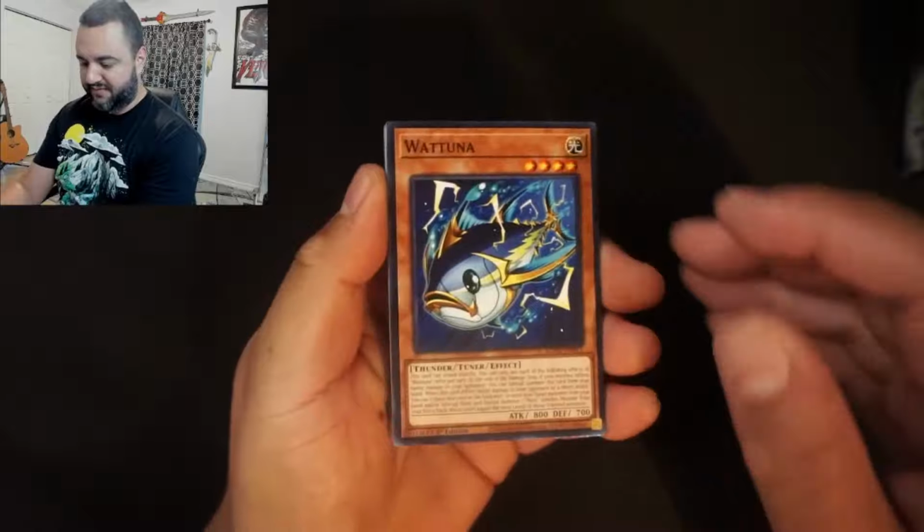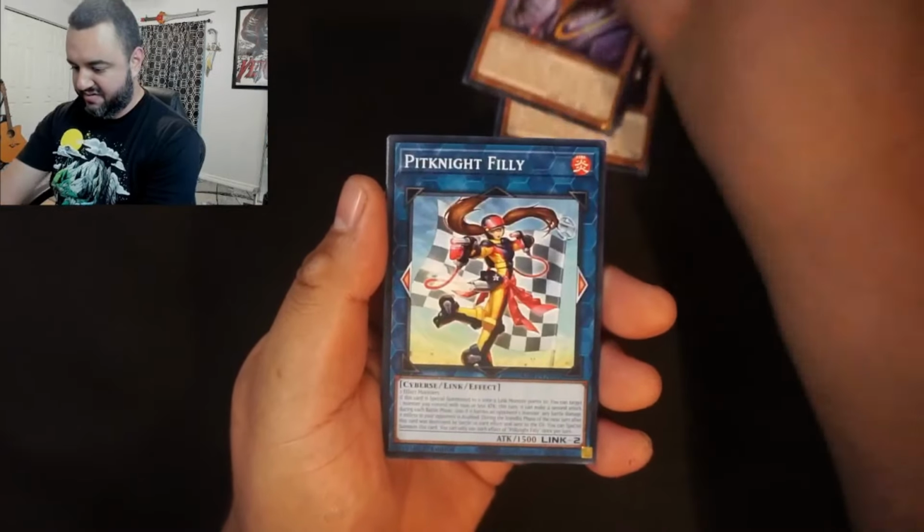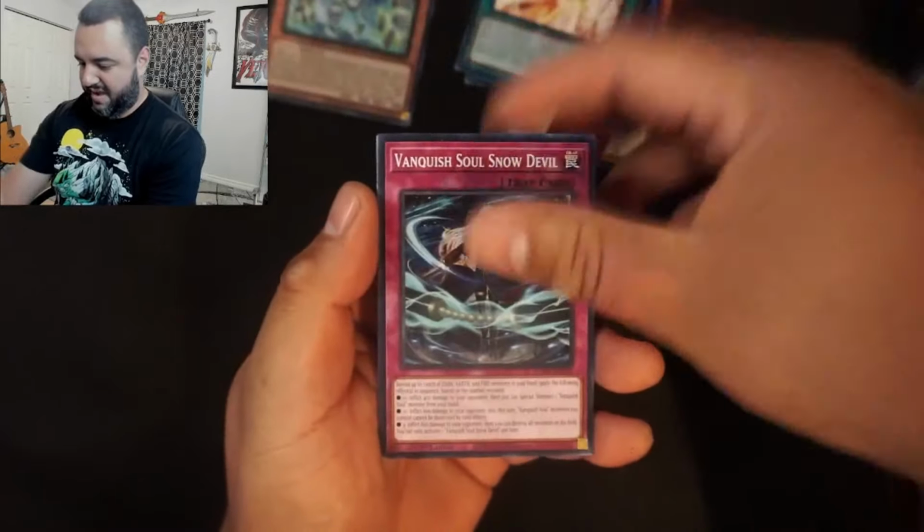Ooh, there goes one card right out of the pack. Alright, here we go. Let's see if we can get some first pack magic right off the bat here. Nope, no first pack magic.